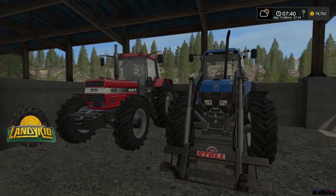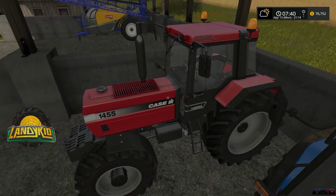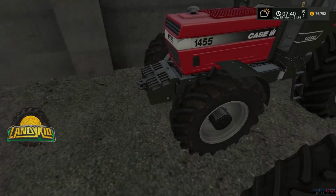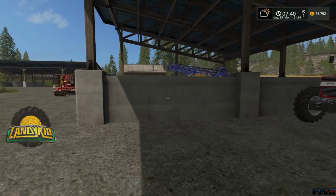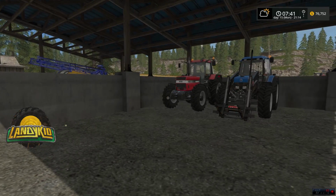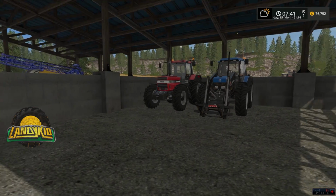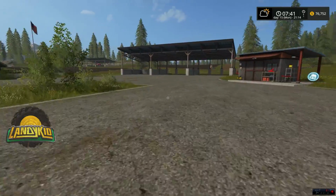I'm going to have to play it out. I want to keep this tractor. This New Holland will be staying for sure. The Case may go. It doesn't have a 3-point linkage up front, so I may have to see it off. Same with the Case combine. If we don't use them, I'm curious if the daily maintenance is still going to be there. I don't know. I just hate that daily maintenance thing. I think it's ridiculous. It should be a lot cheaper than it is.